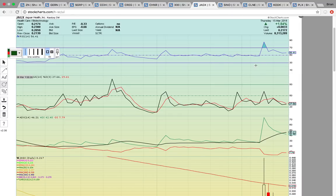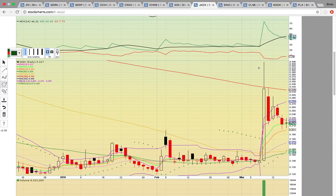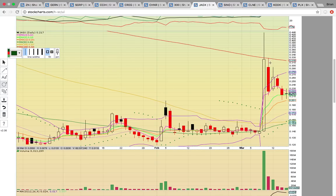Okay, take a look at JAGX. This had a nice run. It had that big parabolic move. It hit the 200-day simple moving average and pulled back. Today it formed a doji, which is a nice reversal pattern, a bullish doji star or a bullish Harami cross reversal pattern.